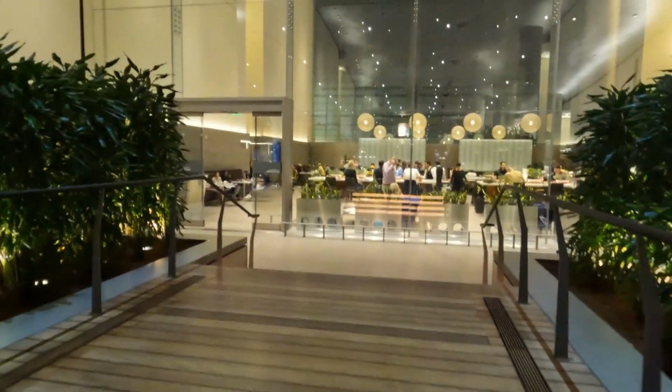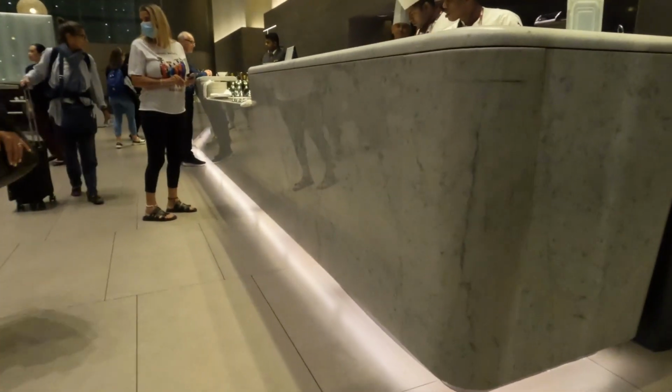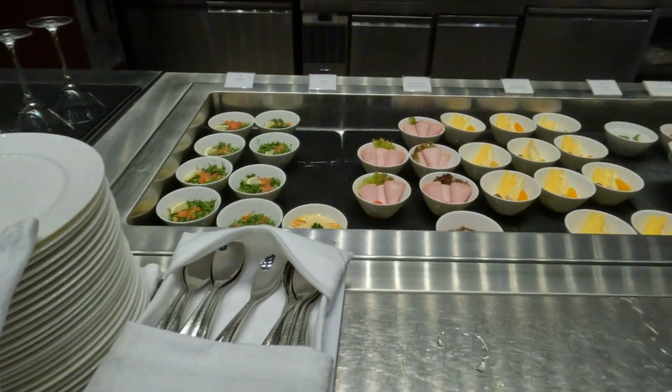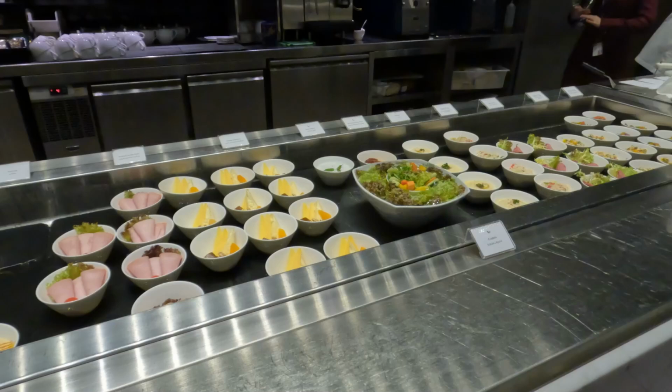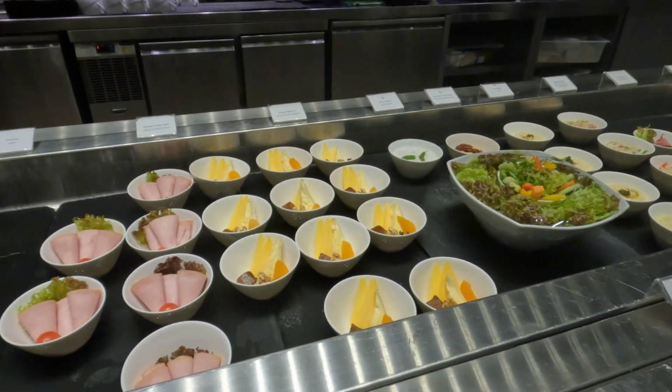Behind this first lounge is a small dining area with buffet and snack bar, and the first thing that struck me was the number of chefs that were working here. And the second thing that struck me was the high level of presentation and attention to detail in these, well, rather simple dishes. Presentation, that is fantastic.